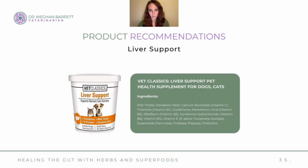Another really powerful formula. And then, of course, we circle back to the liver. Sometimes pets with digestive issues need some additional liver support. And this is a really awesome formula that has milk thistle and dandelion, in addition to other things like glutathione and B vitamins, vitamin C, and probiotics to help support your pet's GI tract.